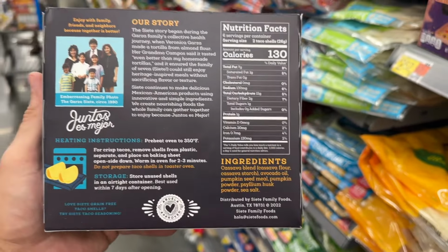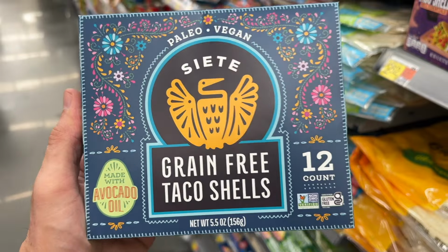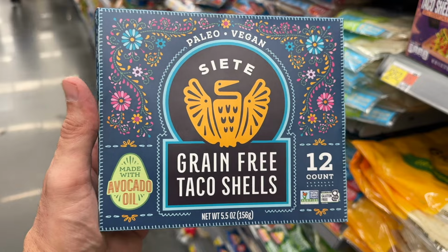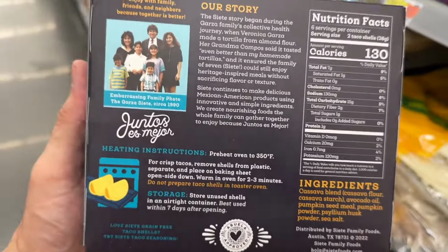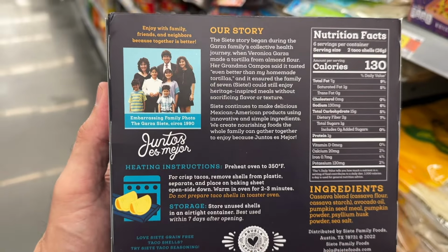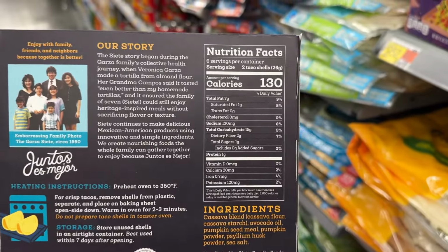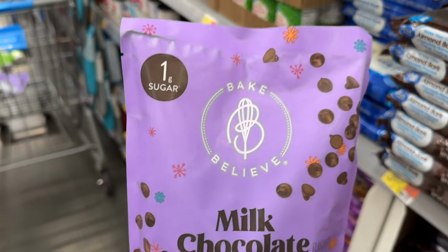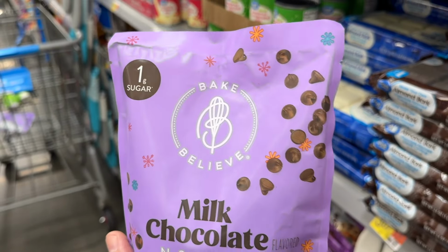But the ingredients are beautiful. You have cassava blend of flour and starch. Avocado oil is what it's cooked in. Pumpkin seed, psyllium husk, and sea salt. That's a beautiful combination. These are a simple, clean, easy way to make tacos any night of the week. You get this box, $5.28.